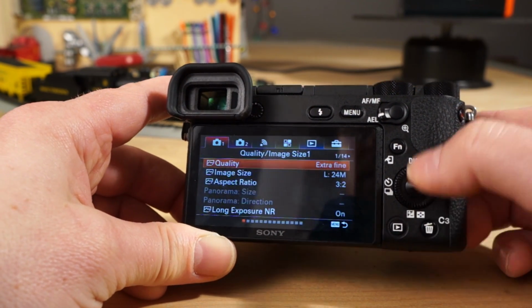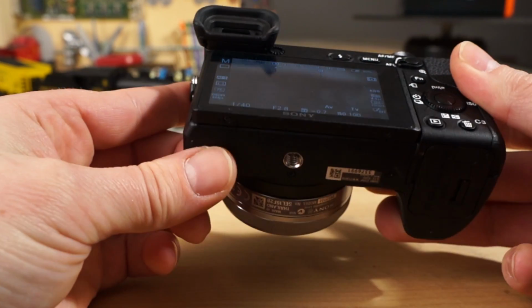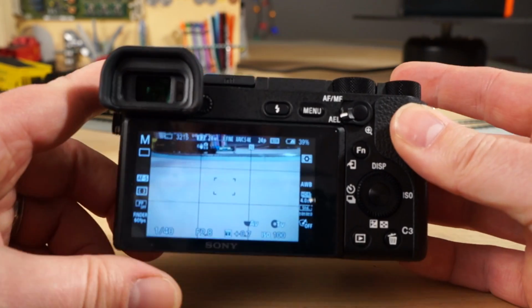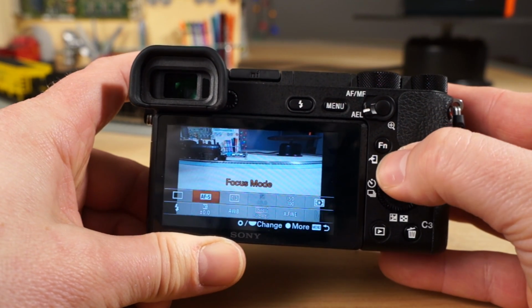All right, so that's pretty much a quick overview of the camera body, and I just wanted to make you aware of that.